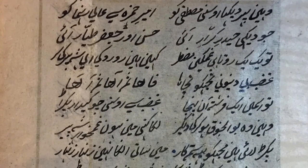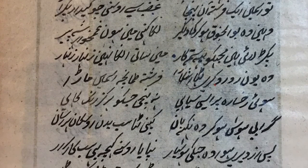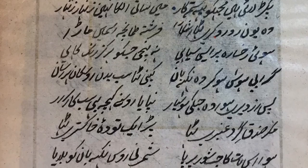The text continues on the verso or flip side. If the text was simply an aesthetic enhancement of the painting, why bother continuing with it on the back where it will not be seen?